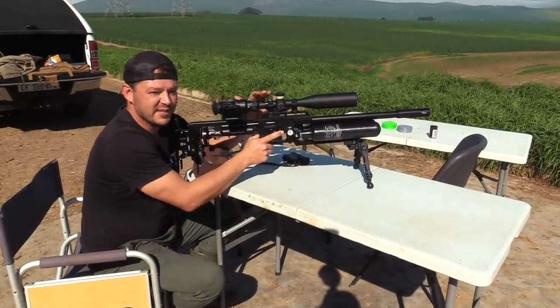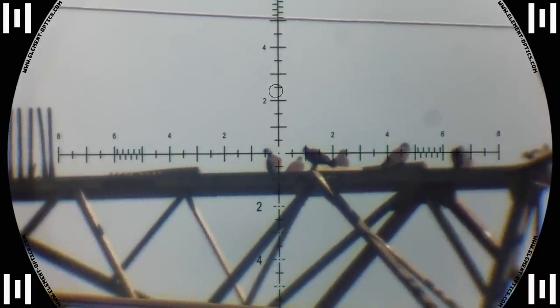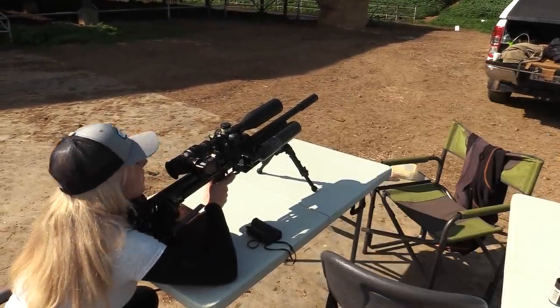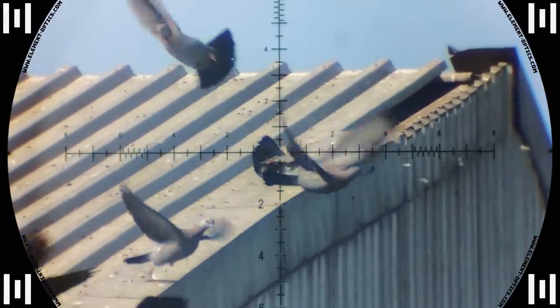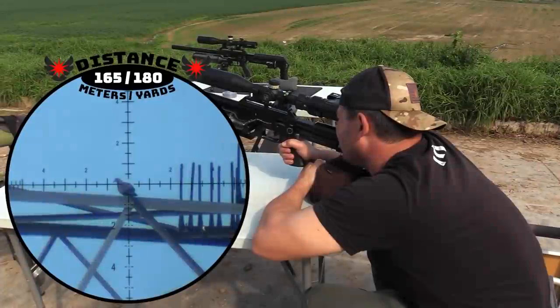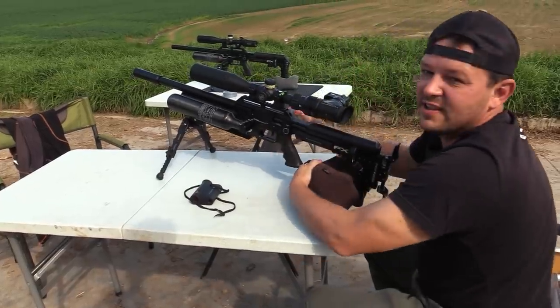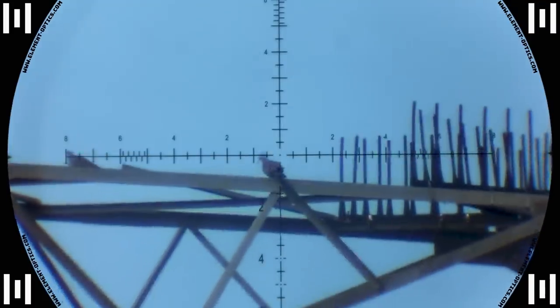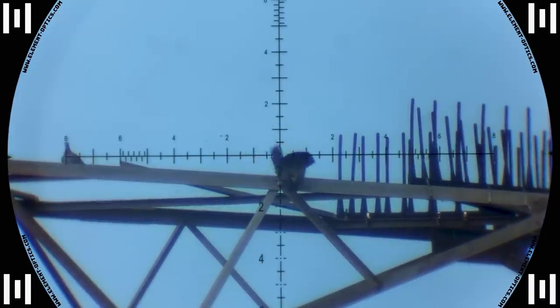What did I tell you? Fat Bastard never disappoints. This gun has been such a reliable workhorse and can do these shots over and over again. Yes, 85 meters straight down. Down he goes, 165 meters. This one hits him in the neck and he most likely expired before he even hits the ground.